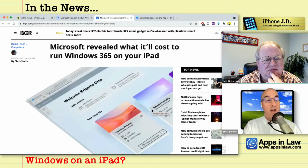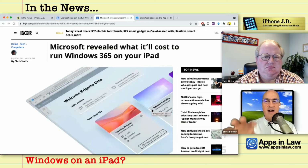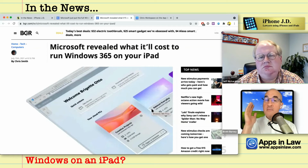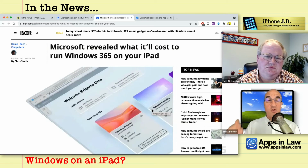Oh, yes, sir. I would say now there are still some limitations when it's in the cloud in a browser, as opposed to downloading the full software, just like anything else, because it can't do some of the interactions with your local files, that kind of stuff. But if you have a Microsoft account, even a free Microsoft account, or if you have a subscription to Office 365, you can go to office.com and you can try this out.